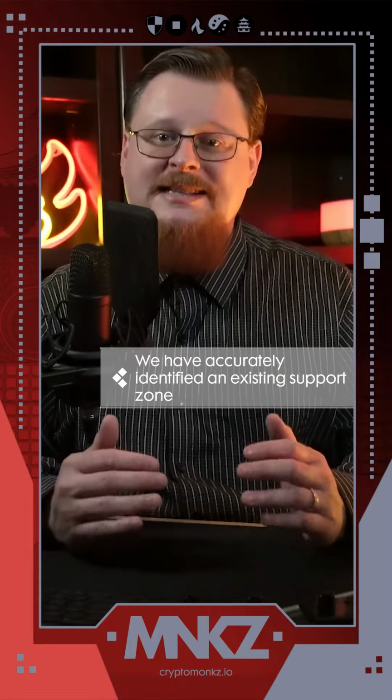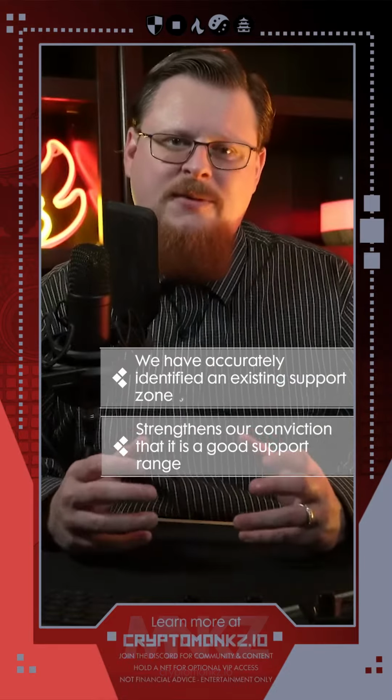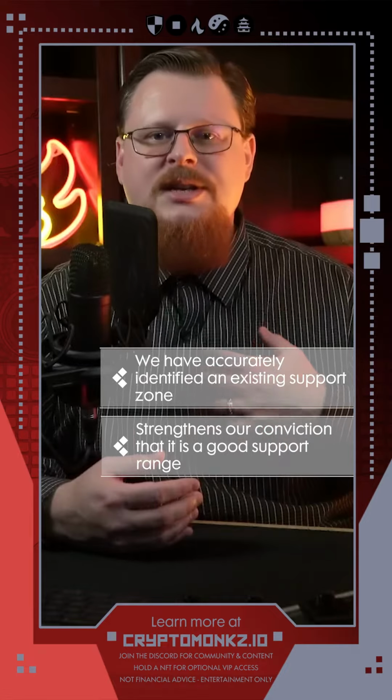Repeatedly testing the same level of support, especially over the longer term timeframes, confirms that we have accurately identified an existing support zone. It therefore strengthens our conviction that it's a good support range. However, repeatedly testing support in the short term can weaken the strength of the support by selling through the existing book of buyers, leading to buyer exhaustion.